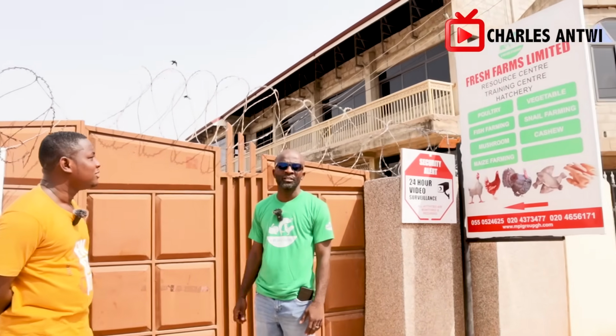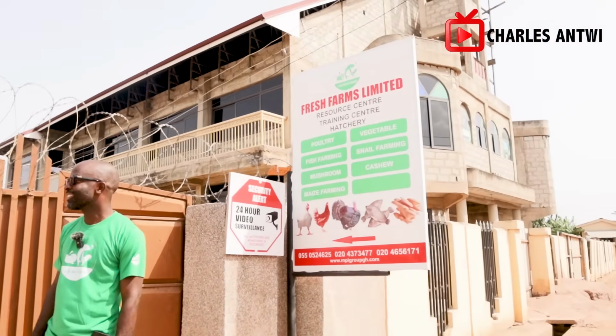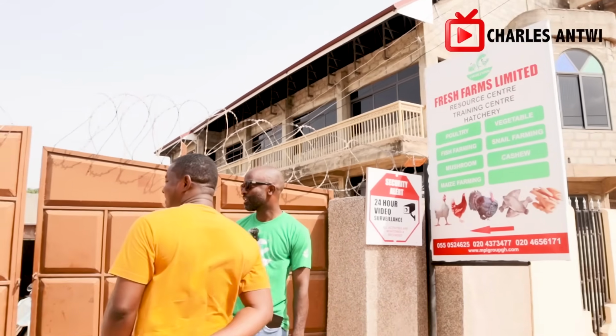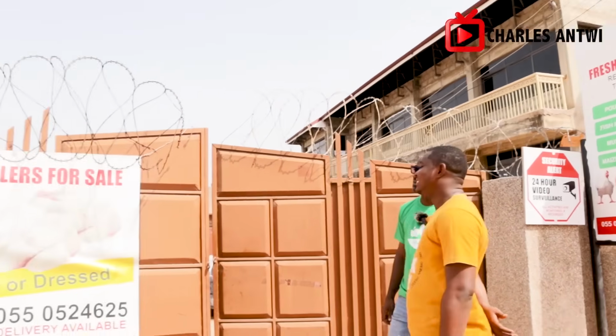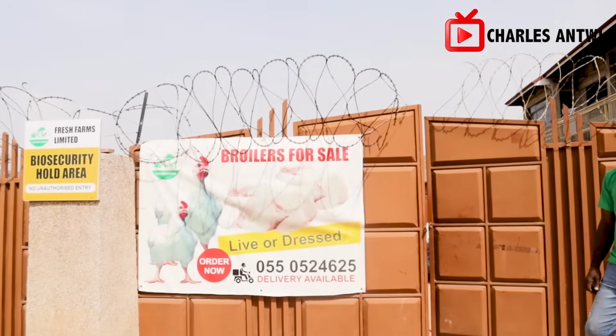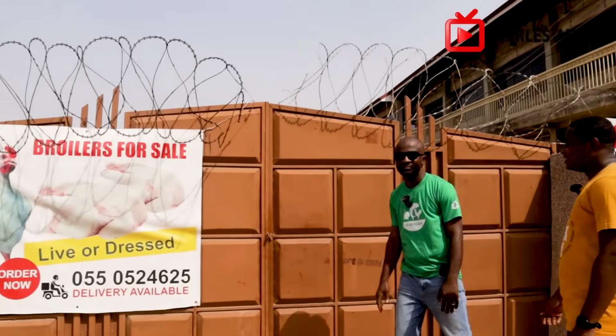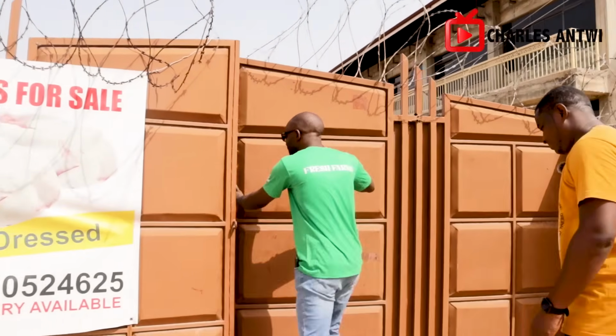So, okay. I like your signpost. We are into graphics, so Media Plus, MPI Group is into graphics. So when it comes to branding, it's very necessary. That's how come you see our prints all over the place. Okay. All right. So you can come in.